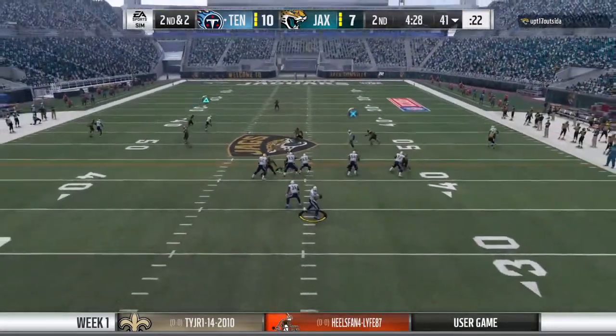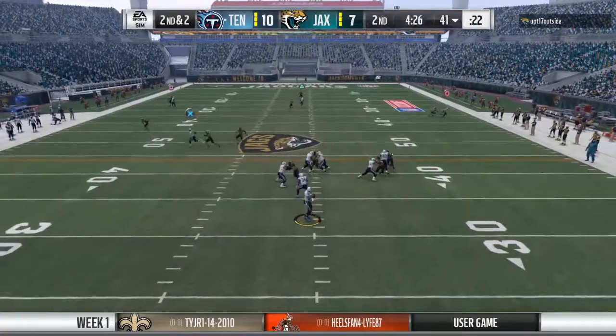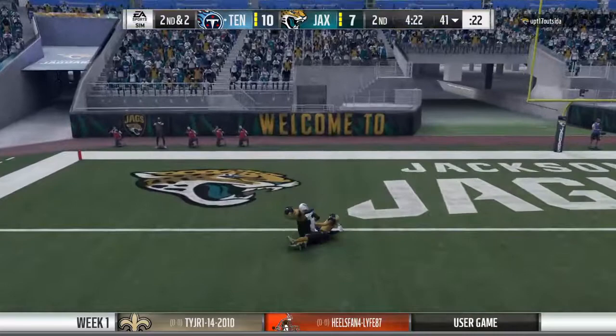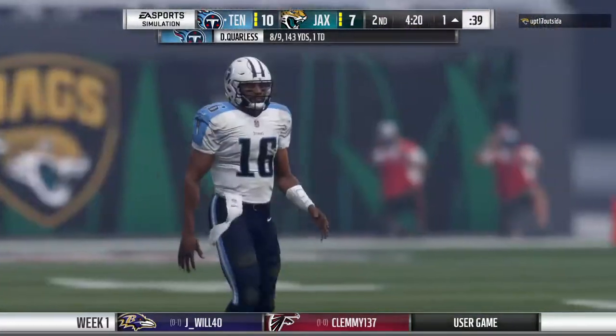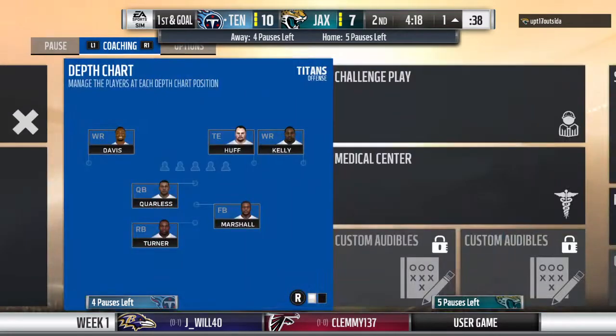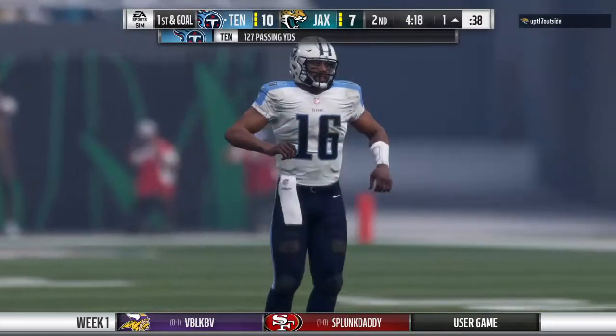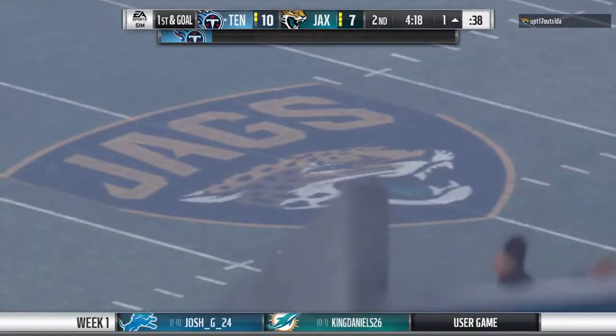On play action, they'll throw. He's going to wind up and air it out. Oh, this is taken in. It's complete. That's not a touchdown? I'm challenging that. Time for the Titans. 58 yards.